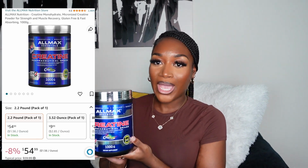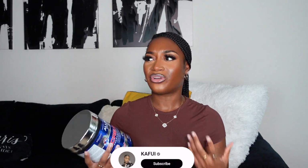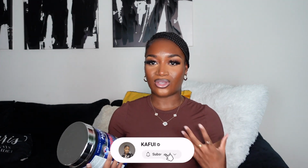The next item that I got from Amazon is this big old bottle of creatine monohydrate. This is the pharmaceutical grade, because a lot of brands and companies sell creatine, but some of it is often mixed with other substances, other products that you don't want in your body. That's why I decided to get the pharmaceutical grade, because it's clean. I know that I'm putting something in my body that is.